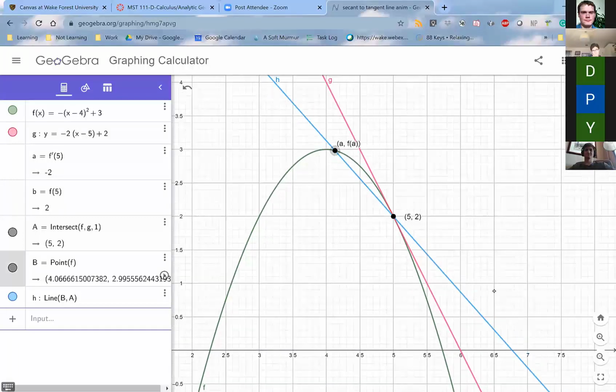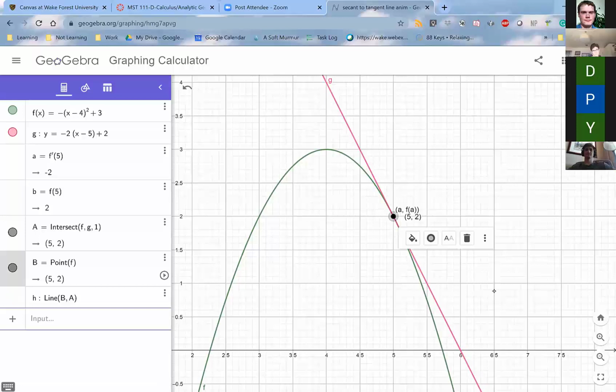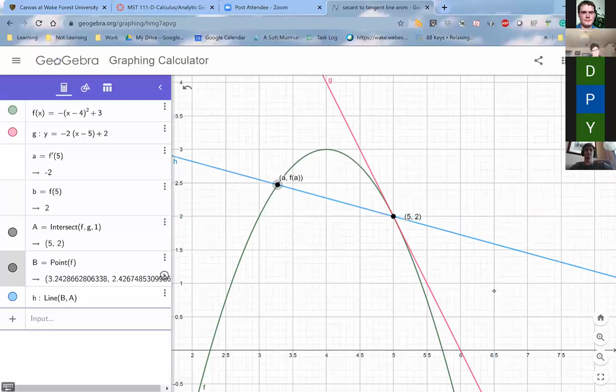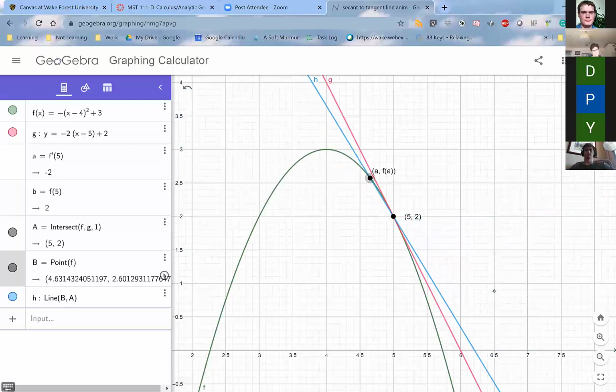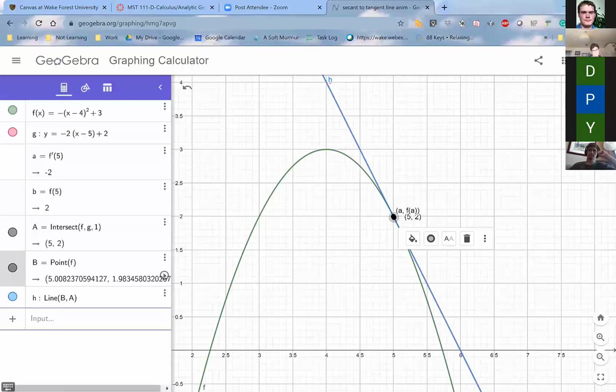And as I move it closer and closer to 5, you'll see that it's approaching this red line. They kind of match up with this red line, right? So I'm taking all these different secant lines and I'm taking one endpoint and pulling it in to the point I'm interested in, 5. And as I do that, the secant line starts matching up with the special other line. And the special other line is called the tangent line. And that's the slope of the line that's going to tell us the instantaneous rate of change. Okay.